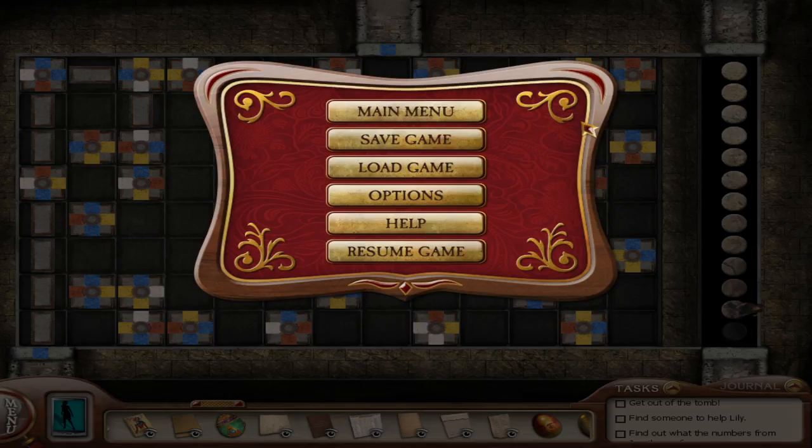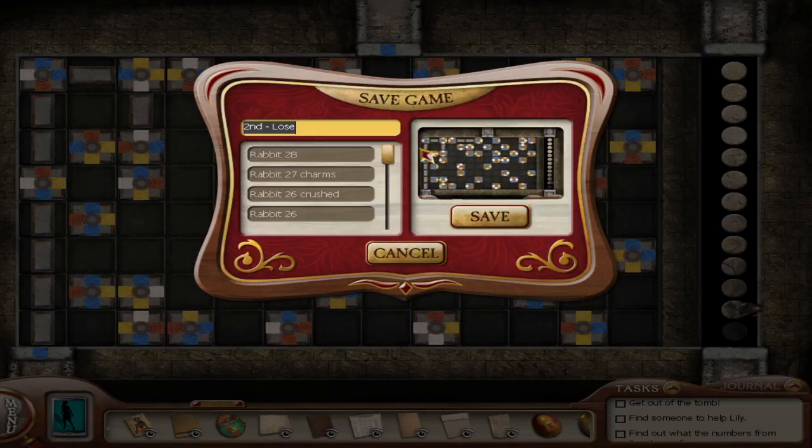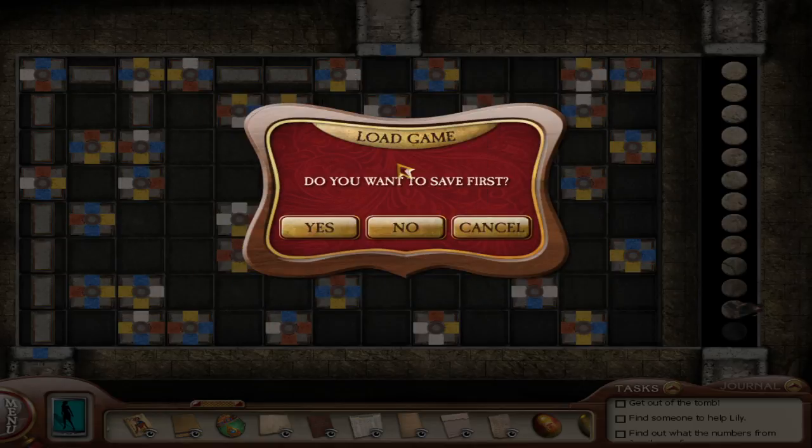So wait. I just need to remember these moves. So red, white, red, orange. Okay. Oh no, don't save.